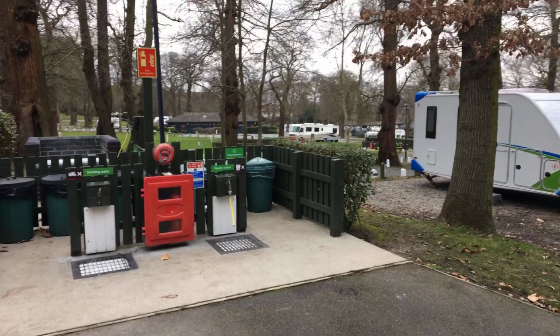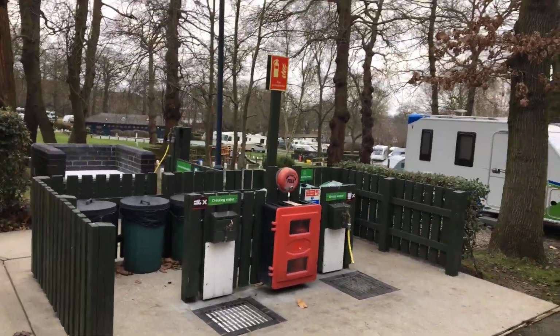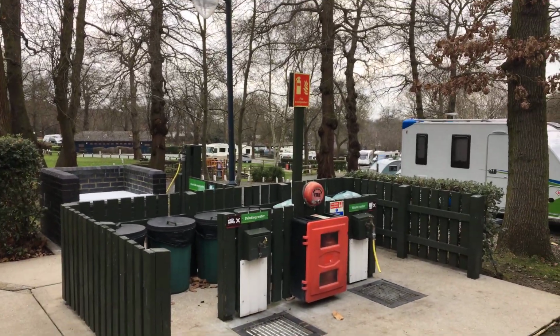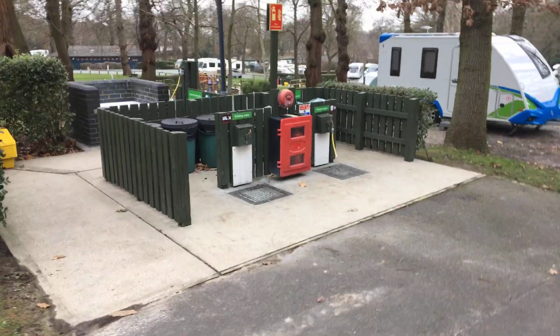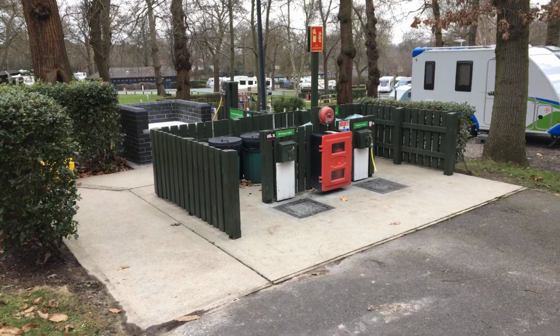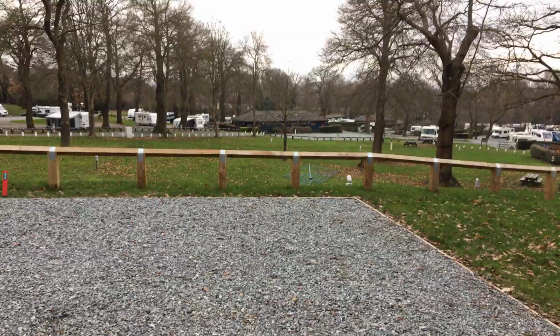2 or 3 of these points dotted around the site: drinking water, wastewater, recycling area and chemical waste disposal point for your toilet cassettes. So as I said, 2 or 3 of these dotted around, and you've also got one at each of the facility centres where the toilets and showers are as well.